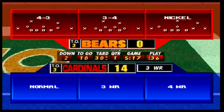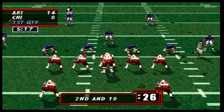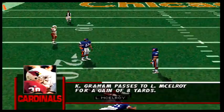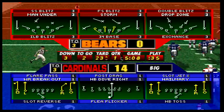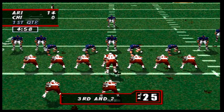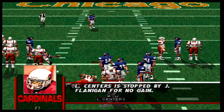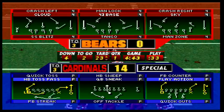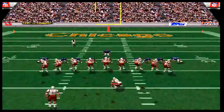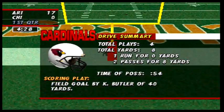Complete. It'll be second and 10 at the 30. McElroy with an 8-yard gain on the pass. It'll be fourth and 2 at the 23. It's good. Here's the story on the scoring drive.